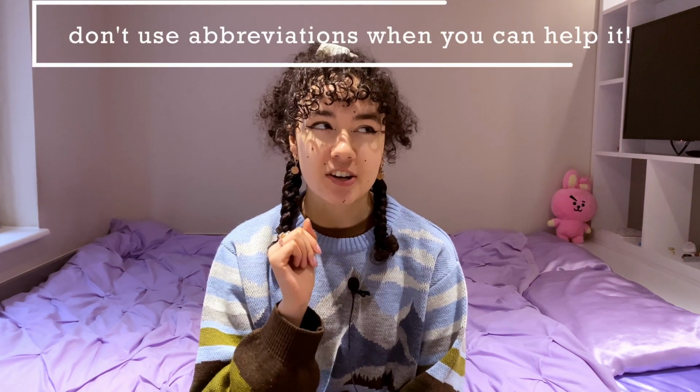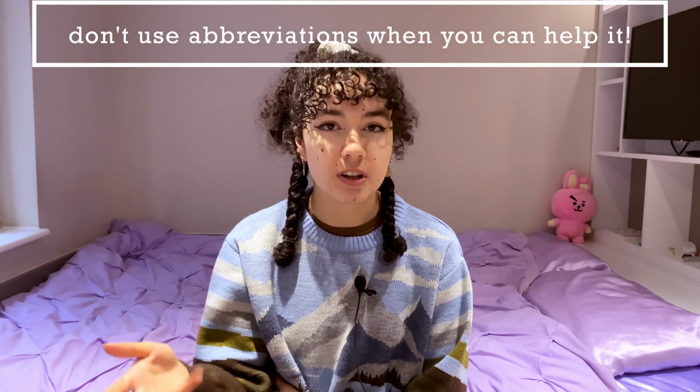Also, just a final point, because I feel like this is always worth mentioning, try not to use any abbreviations like don't, won't, shouldn't. Wherever it can be extended to its full form, like do not, please do this. It just makes your essay sound way more professional and cleaner, and if you need it, it will also boost your word count a little bit.